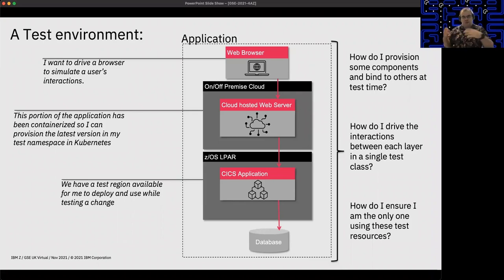So that's just one set of concerns, but I've got another set of concerns. Let's say my CI/CD pipeline has deployed the cloud-hosted web server. Well, I need to bind to that, or if it hasn't provisioned it, I need to provision it as part of my test. My CICS application, I need to drive that and make sure that I'm the only one using that CICS application while this test is in flight, so no other test comes along in the automation and removes money from the account that I'm also trying to interact with.